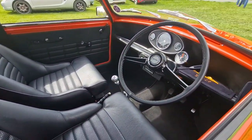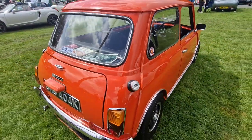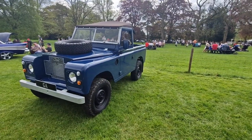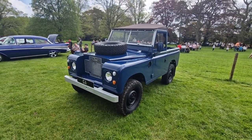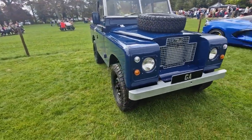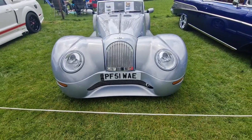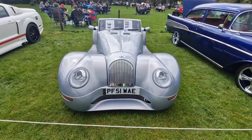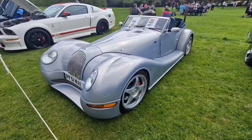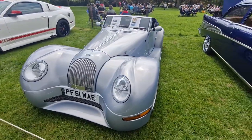Oh, that's really nice. Little Series 2, I think, Land Rover. See what I bought mine? You see the doors on it? And they're like split doors, so the capping goes as well. Such an unusual design, the Morgan. Almost looks like it's melted.